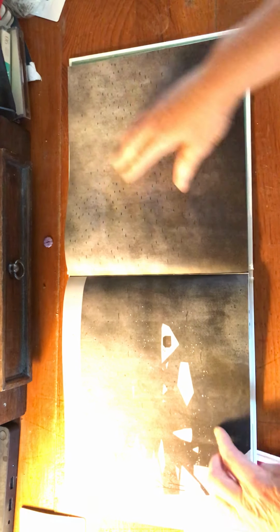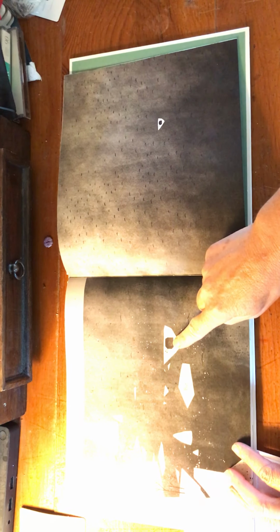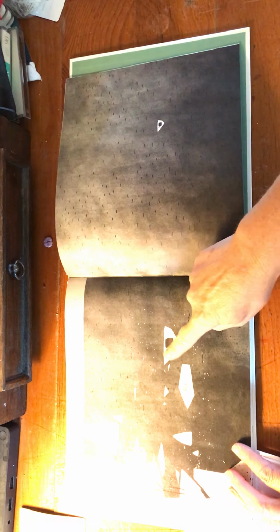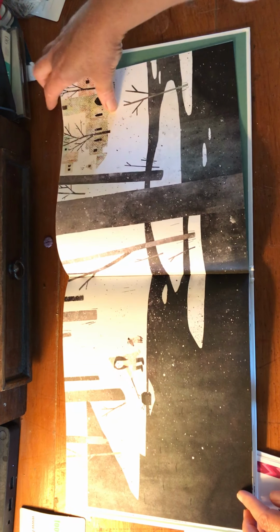But, and we see there's the box, and it looks like it's on a sheet of ice, and there it is. There it is, going back to Annabelle.